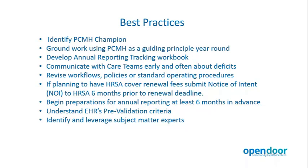So as an FQHC, we have HRSA cover our renewal fees. And if you're an FQHC and planning to do this, I highly recommend that you submit your notice of intent, your NOI, to HRSA 6 months prior to the renewal deadline to give yourself plenty of time. This may be way too much time, but in my opinion, based on the experience that we had last year, I would much rather have it done as far in advance as possible, knowing that you're going to renew at some point during the year, than waiting until the very end.